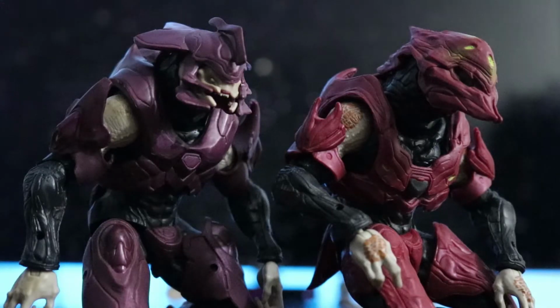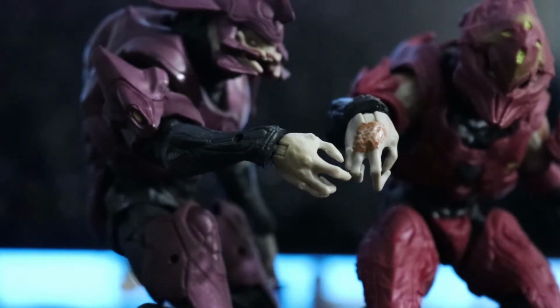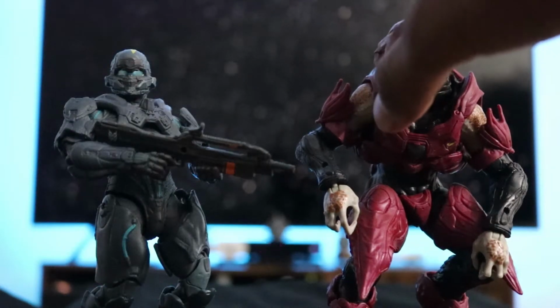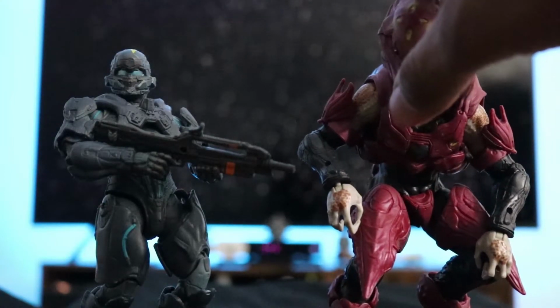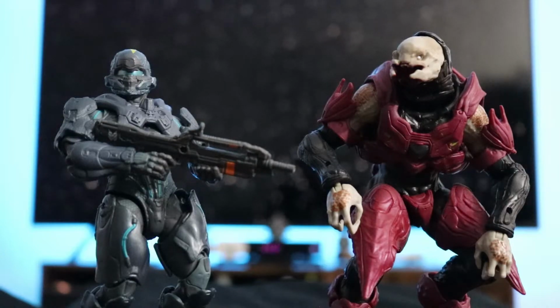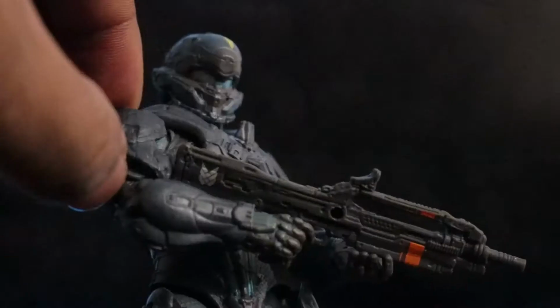Another thing Mattel did was each class of Elite has its own skin texture. For example, the Elite Zealot has these, while the drone does not. And I'm all about those details. As you know, all the pieces you'll be able to remove except the helmet from the Spartans, which I find annoying. Mattel, if you're listening, you don't need faces on them. Just make it so you can take the helmets off.